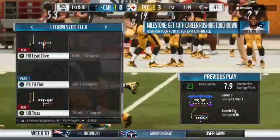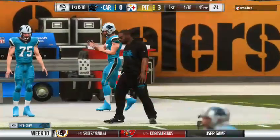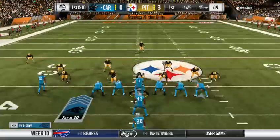I think it all came together there. In-breaking route, drove it with excellent pace. Money throw right there to move the sticks. Let's go. Hey, get right down.